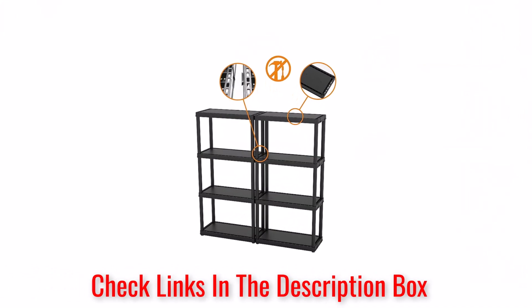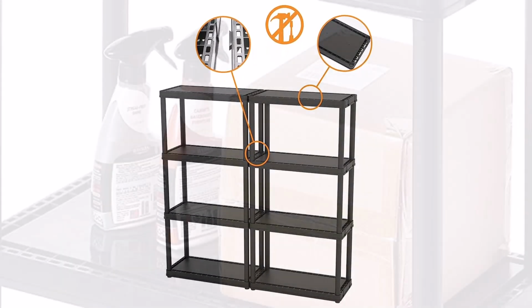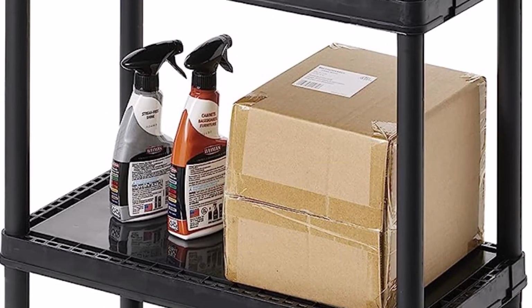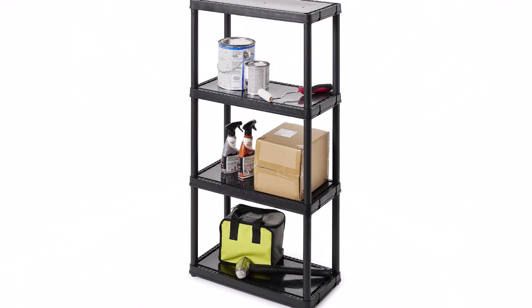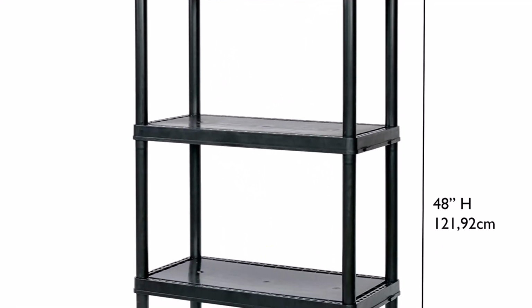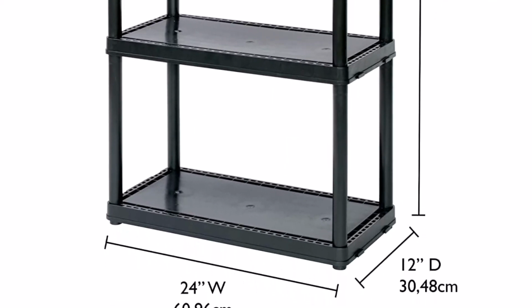The black resin construction won't rust or chip like metal or coated shelves. The assembled shelving unit weighs slightly less than 8 pounds. Order individually, in pairs, or as a set of 4. However, this shelf's lightweight construction and compact size limit its storage capacity. You will need to store large and heavy items elsewhere.